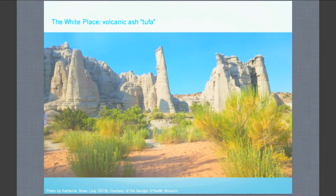So this is the White Place, which is one of the places that O'Keeffe liked to paint, and it's actually just north of the property, just across the river there. And it's made out of volcanic ash, which is tuff or tufa, different ways to say it. So it has these really unique forms.